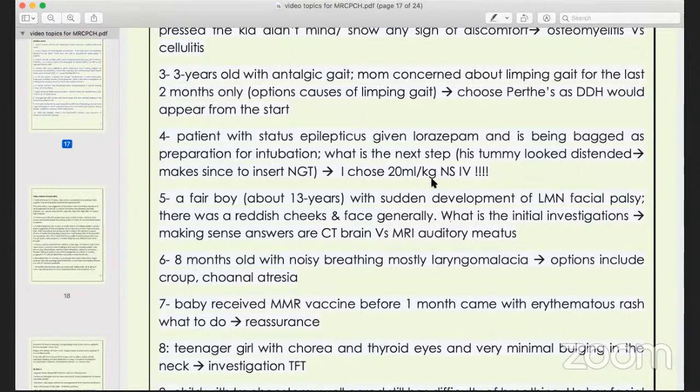In my understanding, we do airway, breathing, circulation. First we secure airway, then breathing, then circulation. So we need to give normal saline first, because NGT you can put later on. There is no hurry to put NGT. Am I correct, if we manage like ABC, because it is status epilepticus? Dr. Tamanna, excuse me, this respiratory depression could be secondary to lorazepam. Yes, that's why they are giving bag mask and intubation. But what is the next management? Insert NGT or 20 ml normal saline?